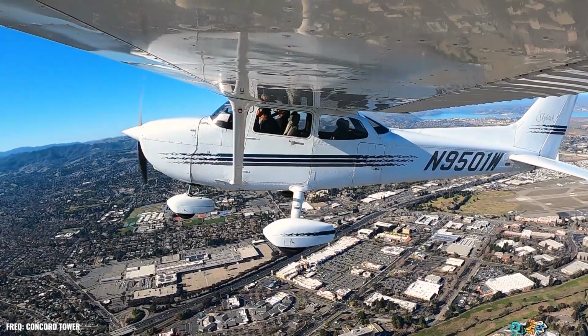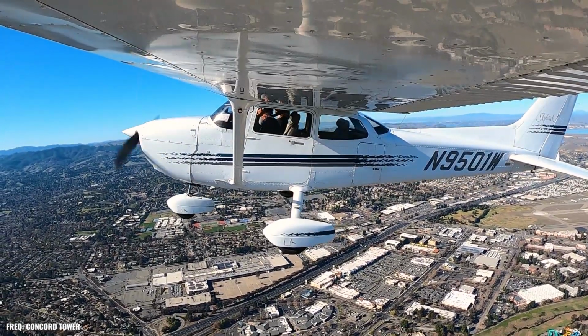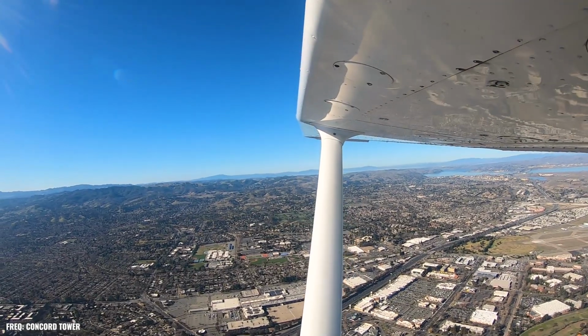Concord Tower, Cessna 67384. I know you said number 2 clear to land, but did the previous traffic already land?